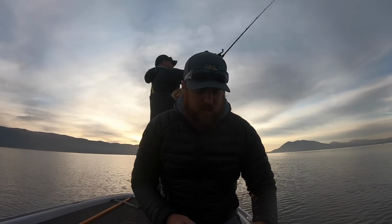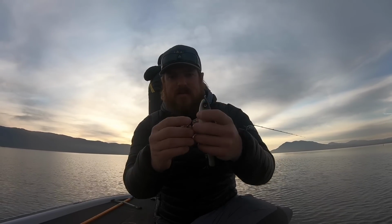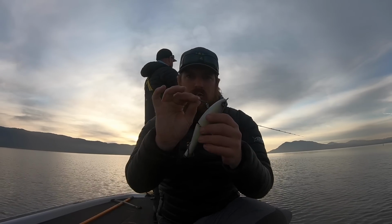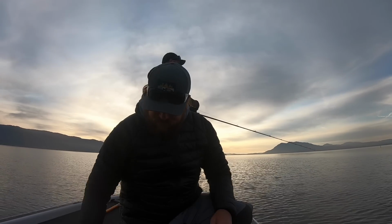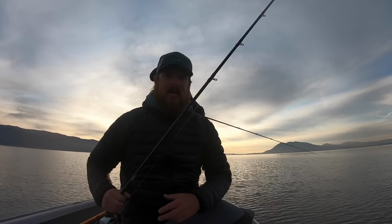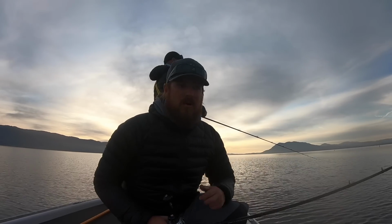What we've done is we've upgraded hardware on all of them. So typically we go to Owner Hyperwire split rings. Now we're using the Ultra split rings. They're even stronger. So we upgraded to Ultra rings, 3X Owner Trebles, the ST56. Because as you can see, we're manhandling these fish. If you hook a fish on a glide bait, they can come up and thrash and they're gone. So we really grind on them once we hook them. So we need heavy, heavy hardware to hang in there with the equipment and the fish. And then just get them in the boat as quick as we can.